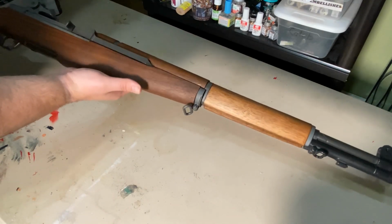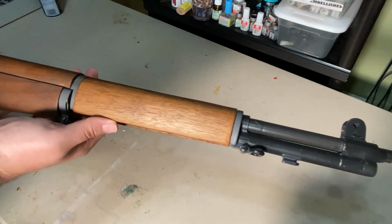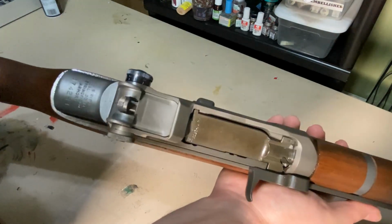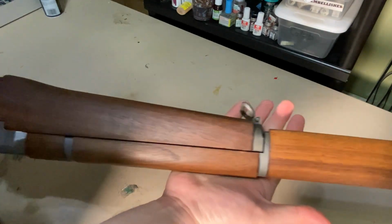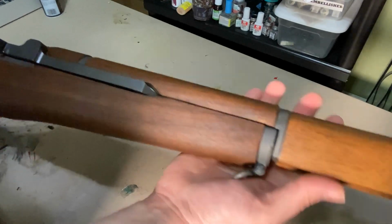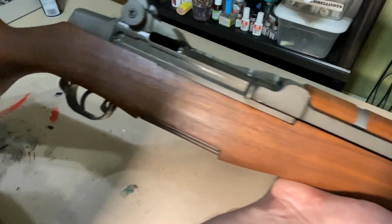Mountbatten here. And yes, I've bought an M1 Garand, the standard issue American rifle from World War II and Korea, designed by John Garand, or Garand, depending upon who you ask, a Canadian-American designer. It was adopted by the U.S. military from 1936 through 1958 and is still used as a ceremonial rifle today. This is a living piece of history, fellas.